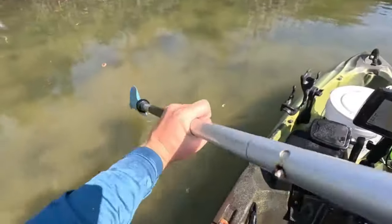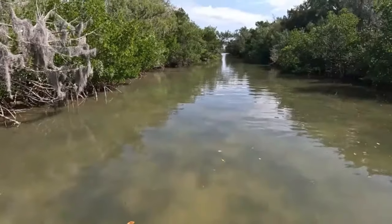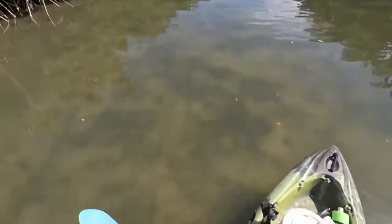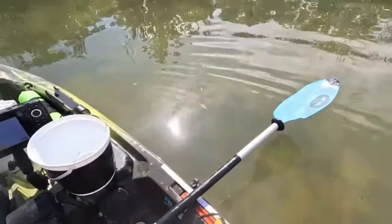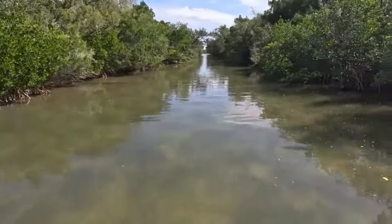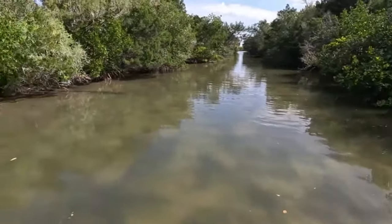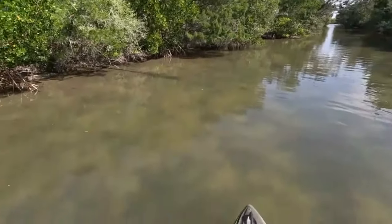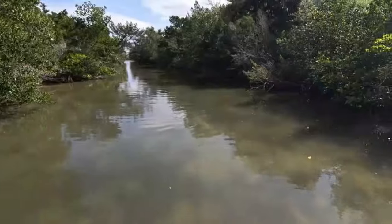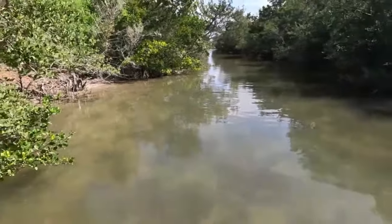Looks like a decent amount of mullet are cruising around in here. Maybe that was it, just at the mouth, I don't know. I can't believe I didn't get any of that one toss. It looked about perfect. There's gotta be more in here. Bunch of needlefish, that's cool. Let them go. Ooh, there's a mullet. Dang it, dang it, dang it.